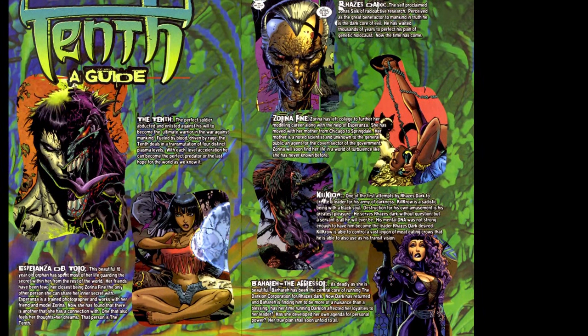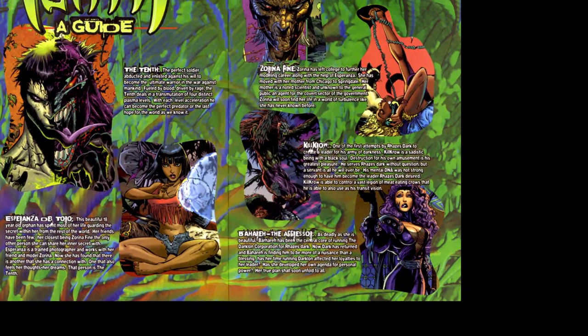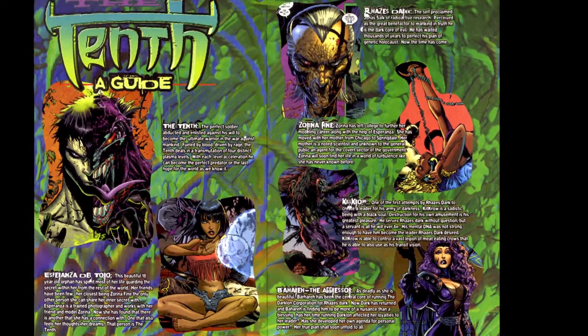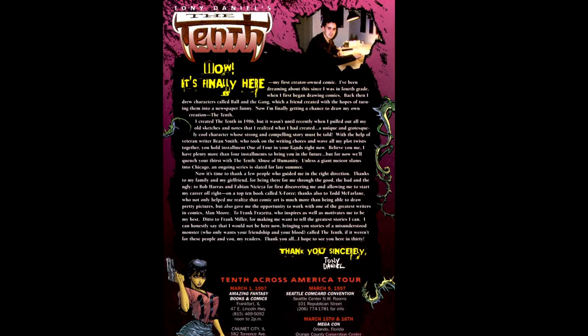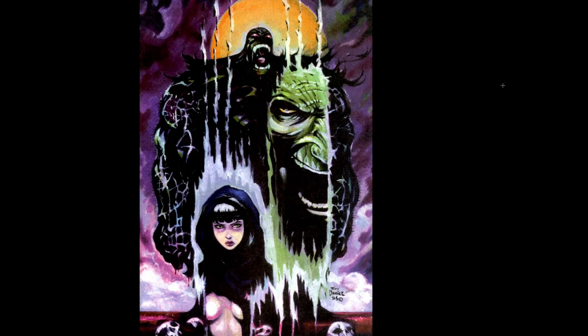Rises Dark, Zarina Fine. Okay, so that is the daughter of the doctor. I thought that was Esperanza del Toro, Killcrow, Bahare, the aggressor, and then they don't get into the black spell or whatever his name was. And we saw that. And then we got a pinup from Tony, like a little painted piece. So always experimental with his art.